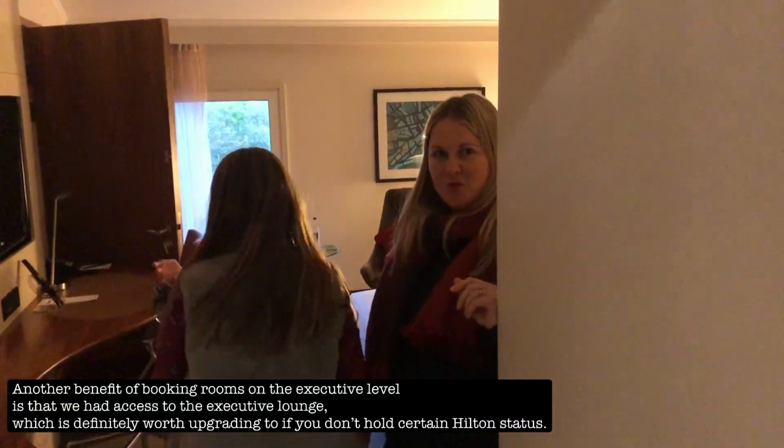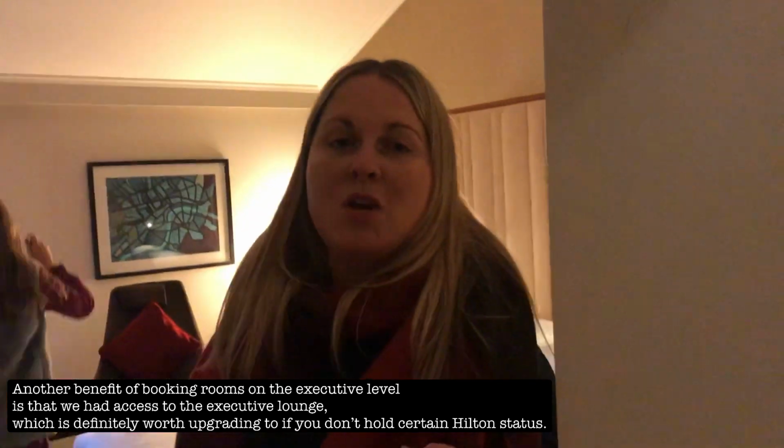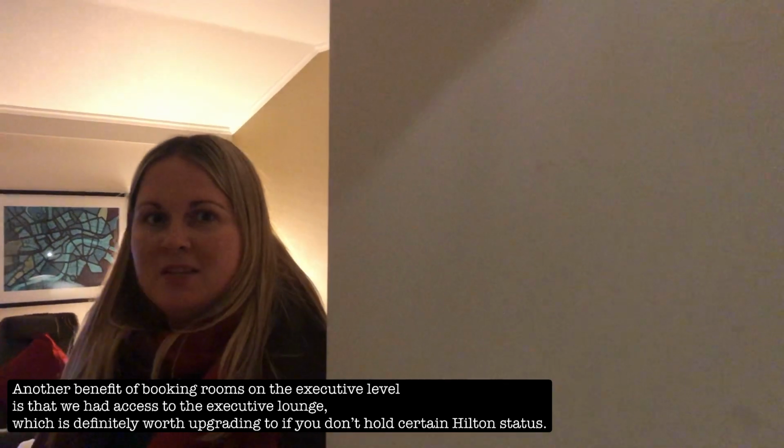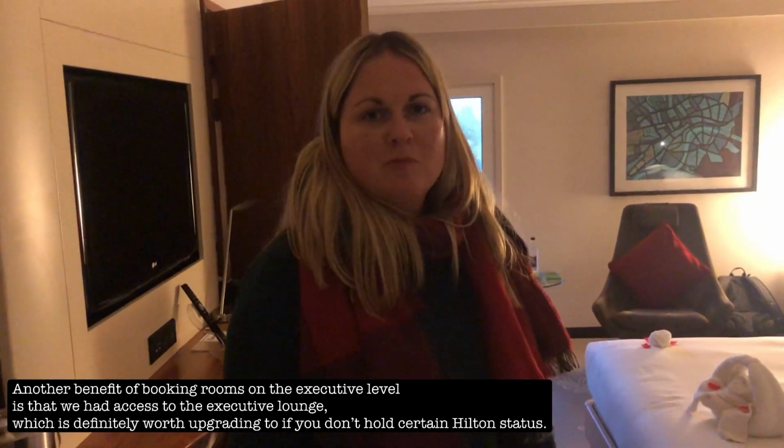With the executive level rooms, you have access to the executive lounge, which is on the same floor. This is the 4th floor here, and afternoon tea is on until 5 PM.